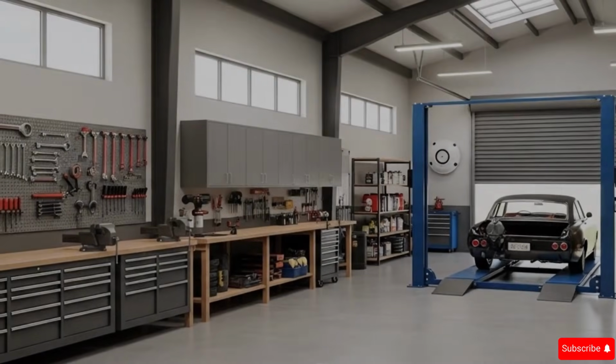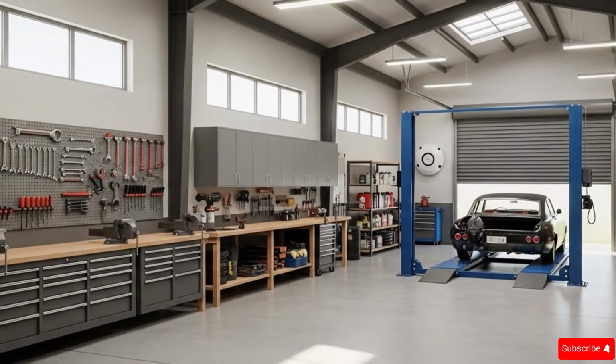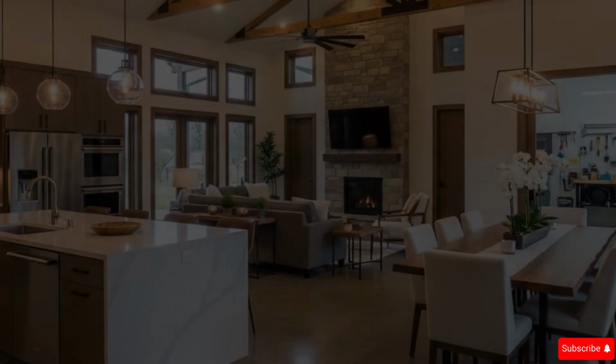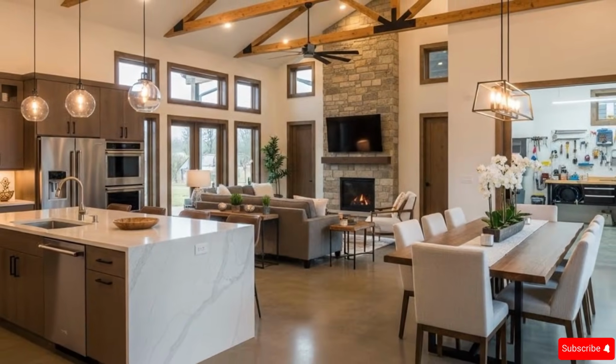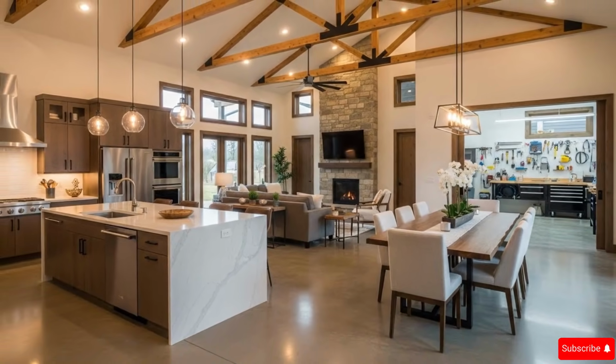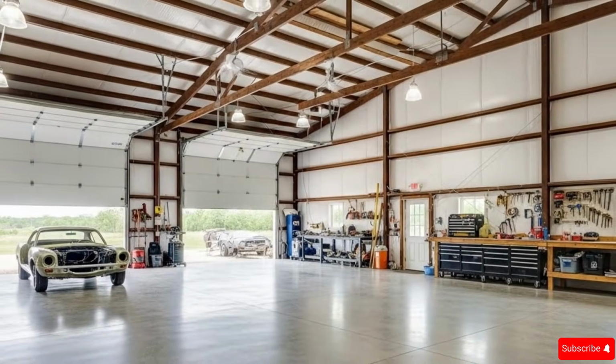What exactly is a barndominium? Let's start with the basics. A barndominium, or barndo for short, is essentially a metal building that's been converted into a living space. But here's what makes them special. They combine your home and your workshop under one roof with a steel frame structure.